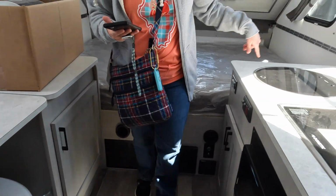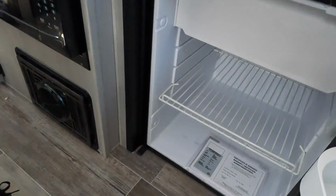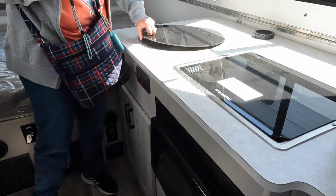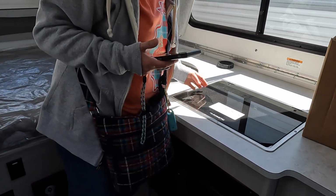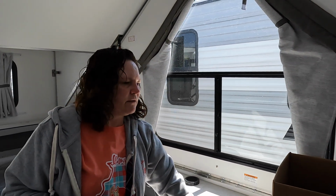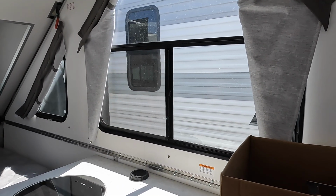And then over on the kitchen side, you get a small fridge with a little freezer in it. Kind of nice. And then a microwave, just a regular one. This is your sink, a little round bowl sink, and then probably a two-burner propane. But these are nice because they're on the lighter side if you don't have a giant pickup truck, but you get a lot of space in it once you get it all opened up.